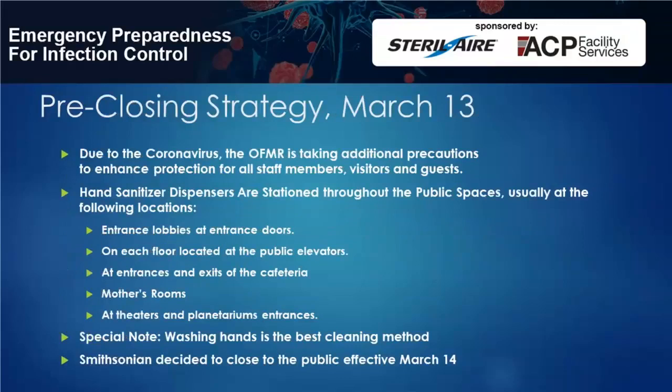And then, even though we had a fairly involved 50-50 plan, as time went by and we approached the need to close the Smithsonian to the visiting public, we sort of leaped over the 50-50 plan and went directly to a skeleton crew. So we went from full deployment in sort of the second week of March to closing the Smithsonian on March 14th and went directly from full staff to a skeleton crew.